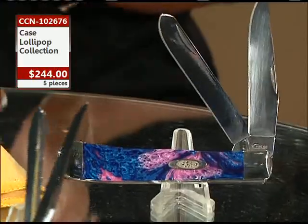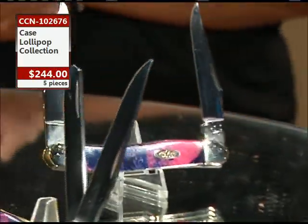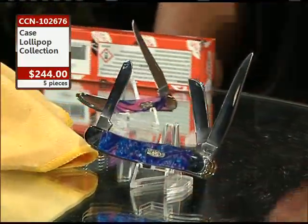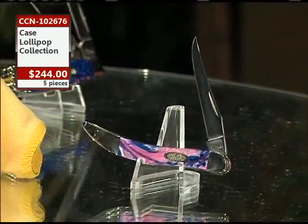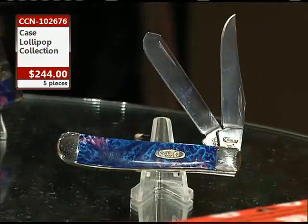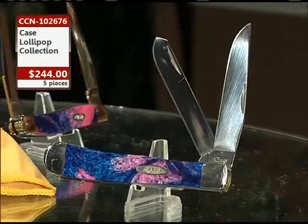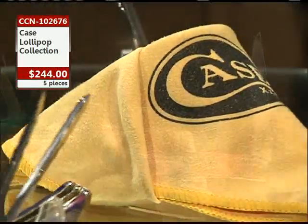Very collectible, very unusual. Lollipop is going to be in that blue and pink. Trapper, Muskrat. Oh, and you also get the medium-sized Trapper in this one, and the Stockman. Well, this was a judgment call when they came up with this one, and they've had some colorful judgment calls lately. This one happens to be a great one. It is my favorite out of all the Corelon handles, and rainbow. I'm really liking the colors that I've seen in the rainbow. Blue and pink. Love it.